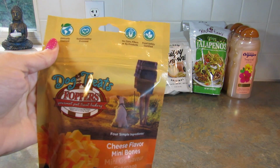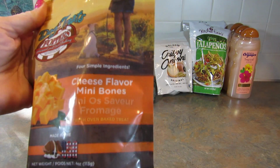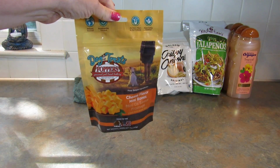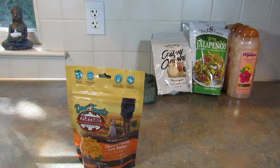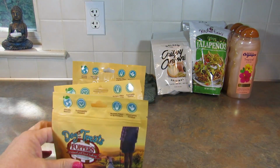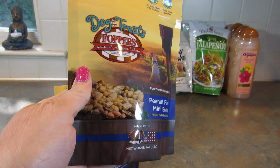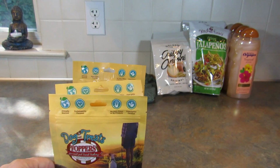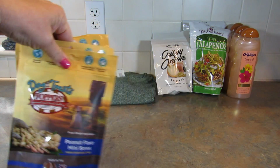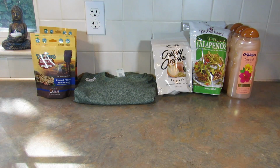I grabbed a few more packs of these Foppers dog treats. It says Gourmet Pet Bakery Cheese Flavor Bones, and these are made in the United States. So I got cheese, and then I got two in peanut butter. I have found that the Chihuahuas, who really don't like treats at all, except for their greenies, will eat these once in a while. I think they only eat them so the Greyhound can't, but they still will eat them. It's rare, probably a half of one per week. They don't eat a lot of them, but it's nice to have something else to offer them.